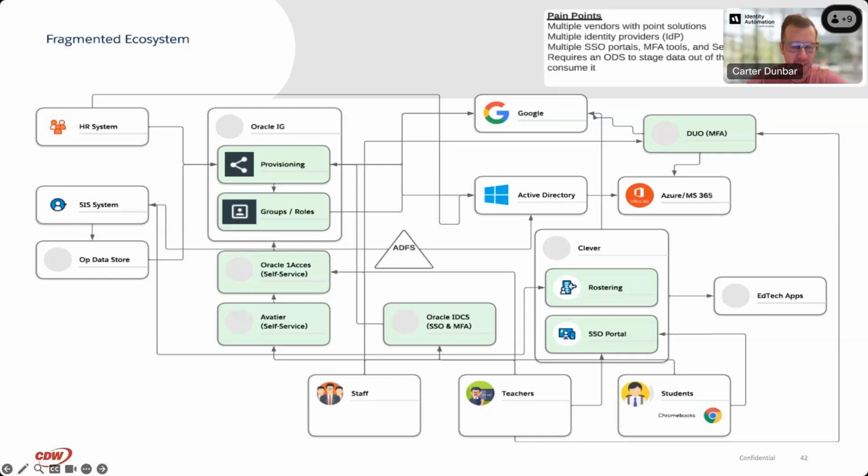So what you don't see on the screen is anything regarding Apple devices or Jamf. And the reason for that is when they put this on the board for us, they said, this is the spaghetti we have to try to figure out. We said, okay, this makes sense for your Chromebooks and your Windows devices, but where's your Apple devices? And they said, that's a completely different ecosystem that we have to manage completely separately.